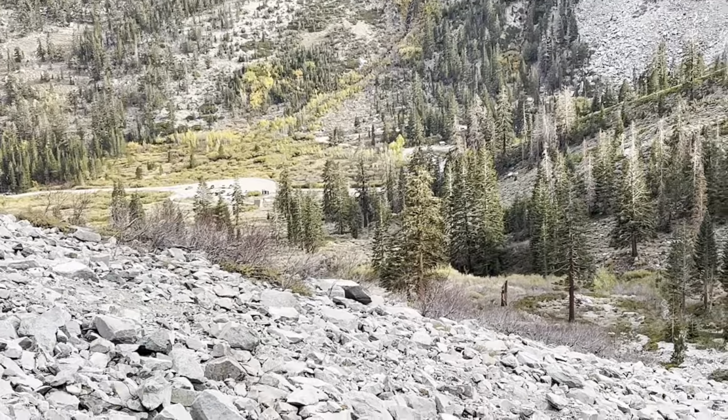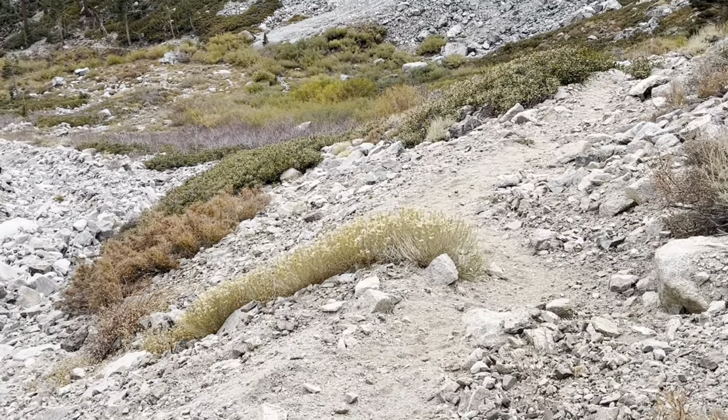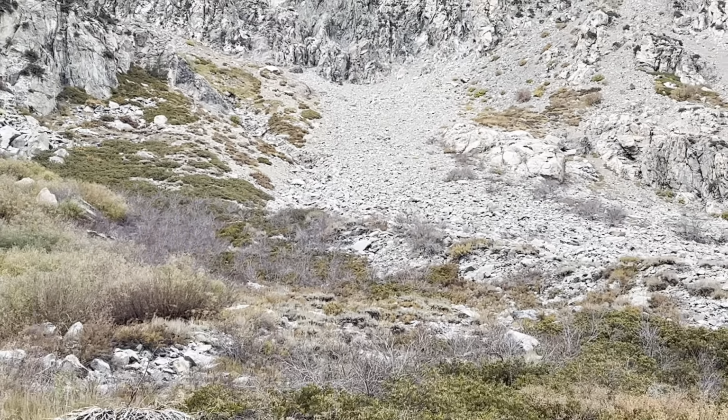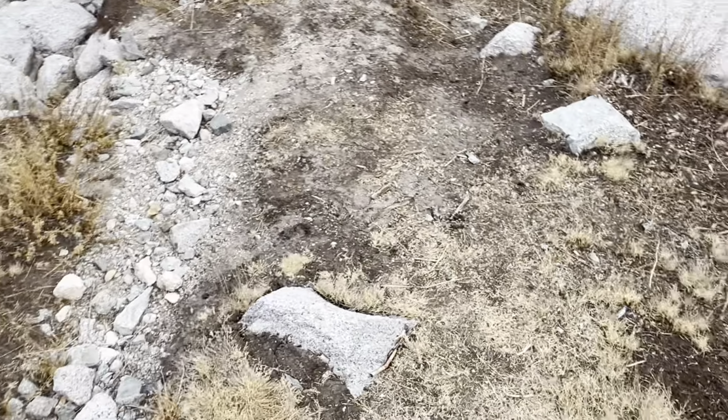See the parking lot again, so it gives me hope. Oh, flashbacks of my high school trip here. Thank goodness. Down the slide and back onto some regular looking trail here. It's not so deadly.